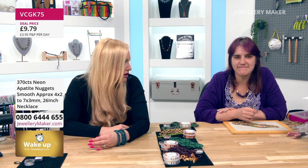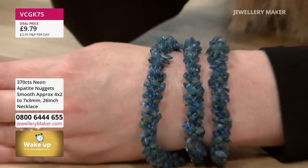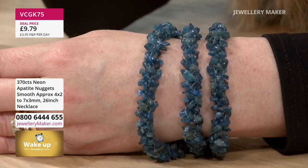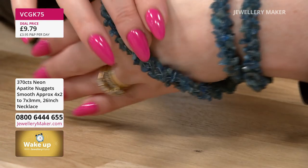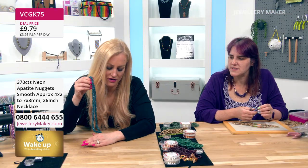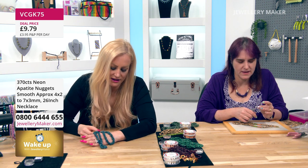No. For 370 carats. For the carat weight alone. If you wanted to get this home and deconstruct it, that's entirely up to you. But you could almost sew into this, couldn't you? Oh, of course, yeah. Because it's quite loose. It's not a very tight weave. So that's why it's got so much movement to it as well. So, yeah, fluidity. Look at that.